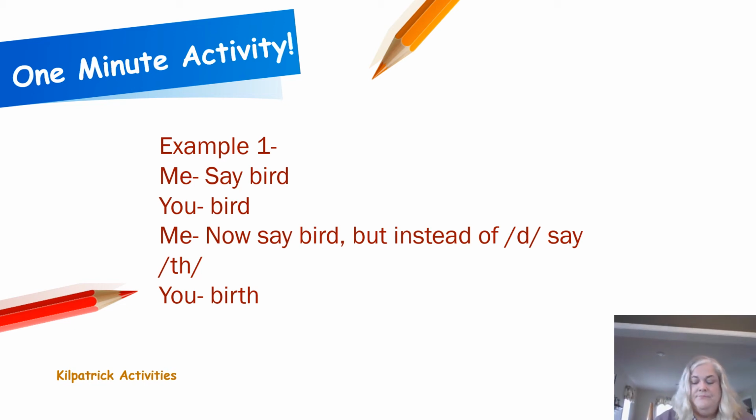Let's continue. Say worth. Now say worth, but instead of th, say m. Worm. Say churn. Now say churn, but instead of n, say p. Chirp. Excellent. Say porch. Now say porch, but instead of ch, say t. Port. Say stand. Now say stand, but instead of d, say s. Stance. Say carve. Now say carve, but instead of v, say d.